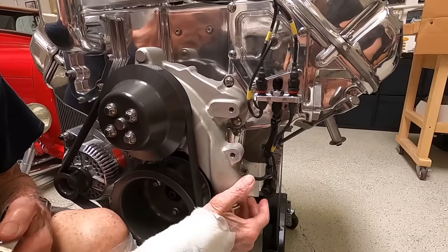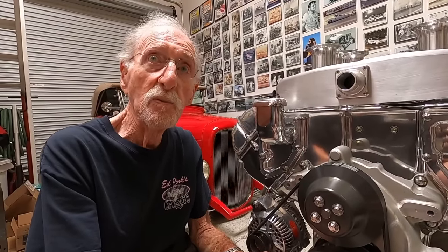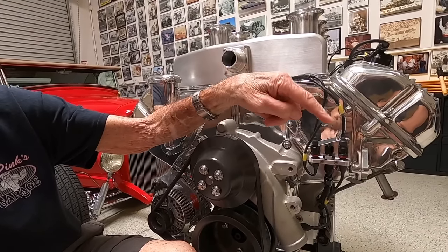This is coming from, we measure the oil going from the filter back to the engine. We're not concerned about the oil pressure going to the filter. We want to know what the engine's saying. So then they just take a line right off of there to their gauge.